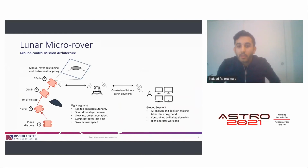So it's an exciting time for lunar exploration, as all of you know. Several surface missions are scheduled to fly to the moon in the next few years. But there are going to be many challenges, like the limitations with onboard data processing and the capabilities of these platforms, and in particular, the short duration of these missions that'll last within a single lunar day, which is 10 to 12 days on Earth.